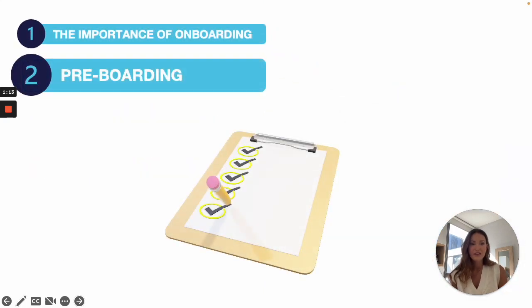Now, we like to refer to the time between you making an offer to the employee commencing in their role as pre-boarding. These are the things that you need to be checking off to ensure that things run smoothly once they officially start in their role.